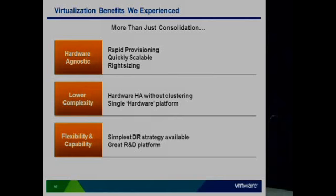Also, from a R&D perspective, you can build and tear down environments very rapidly. So we test things that we wouldn't have tested in the past because it would have taken too much time to build an environment. And from a DR perspective, it's really the easiest thing we've found. We're quite confident when we power that machine on in an alternate site, it's actually going to boot because the drivers are the same, hardware is the same, nothing's actually changed.